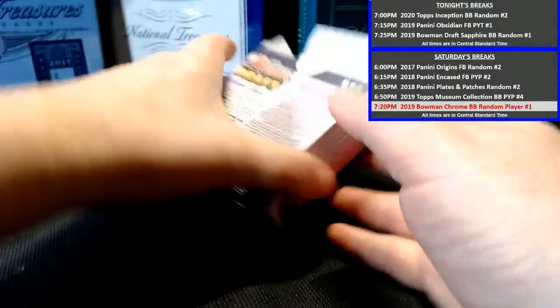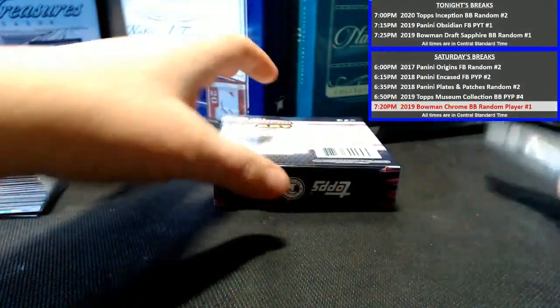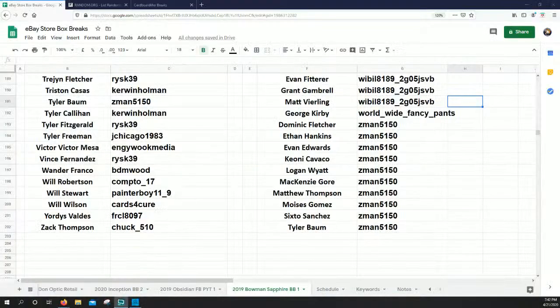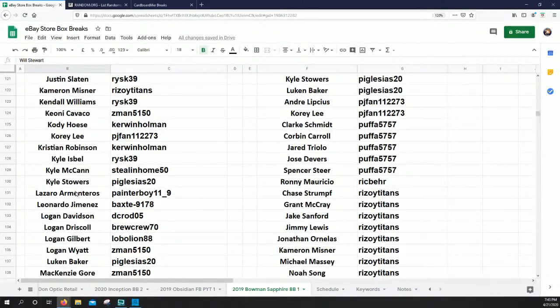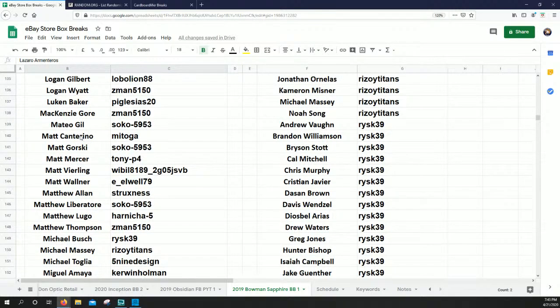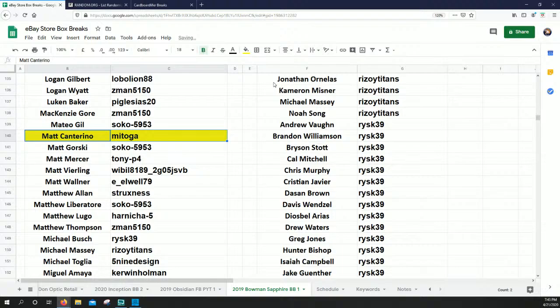All right. So let's go back through our box and see who got which cards. So our Lazaro Armenteros goes to Painterboy 119. Congrats on that. Our Matt Cantorino goes to Mitoga. Congrats on that.